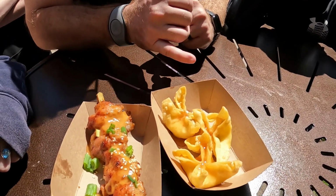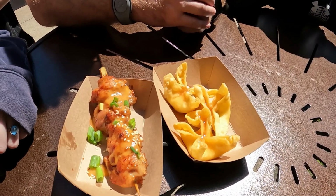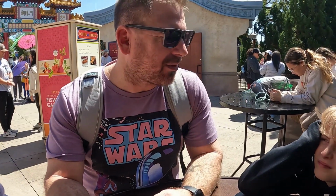And the homemade creamy cheese wontons. Wow, this looks amazing. How is it? It's pretty good. Can I try? It's not sweet. I expected it to be a little bit sweet, but it's not really sweet.